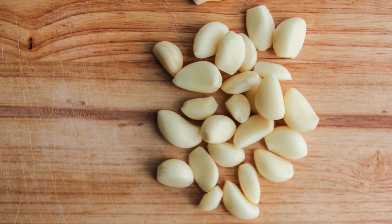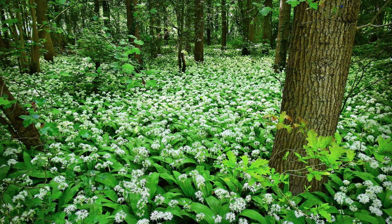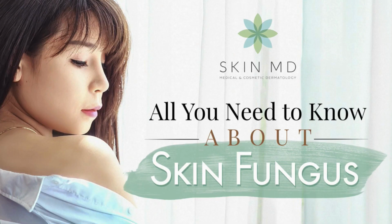Garlic oil. Apply garlic-infused oil to the affected skin. Make sure to dilute the garlic oil with a carrier oil to avoid skin irritation. Frequency. Start by applying garlic once a day and monitor your skin's response. If there is no irritation, you may increase the frequency to twice a day.